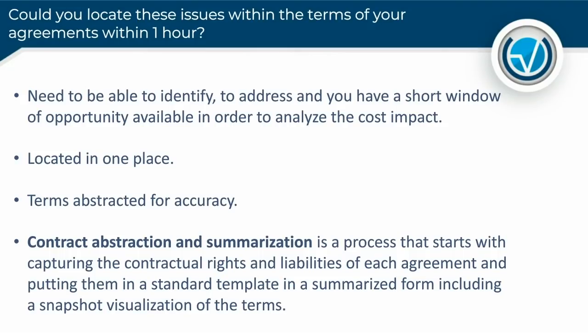Because, again, in order to identify these opportunities, so you can have the conversation, so you can get the refunds, the credits, the allowances because of COVID, that's fair. You need to be able to address that. You need to be able to identify it, and we have a short window of opportunity. And anyone who wants to have a further discussion about this, you can reach out to me.